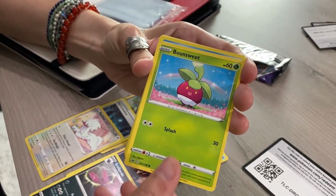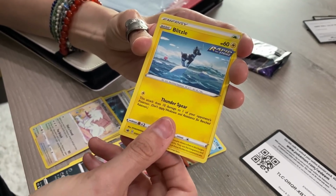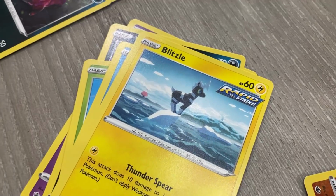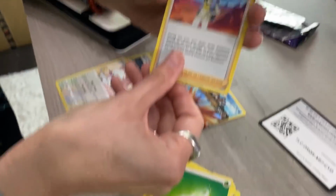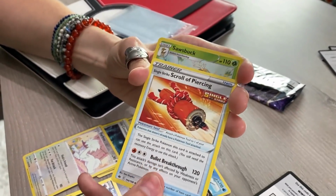We got the Venipede, the Bone Sweet Lapras, Blitzel. What is Blitzel doing out there? Oh, is it stranded? I'm worried for Blitzel. Oh, wait, is that the Dollar Tree Hill in the background? It is the Dollar Tree Hill. All right. You didn't energy. Oh, you're not going to energy, are you? No. Okay. Is it bothering you? It is a little bit.